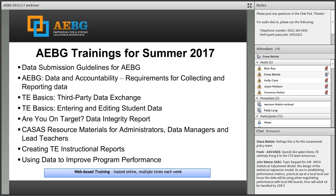Okay, it looks like Patty is still having some technical assistance trouble, so we have our SCOE team working with her on that.